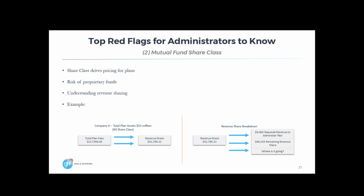One of the red flags that we see is that finance committees don't understand share class, what a share class means to a mutual fund or an investment, and in turn to your employees. Mutual funds come in many different share classes: A shares, B shares, C shares, and in the retirement space, R shares. These are different tiers of share classes, and all that really means is that they have different fees. And the larger the plan, the smaller the fees should be compared to smaller plans.